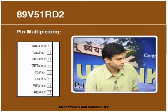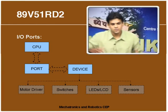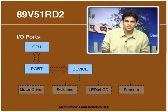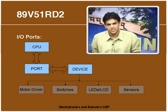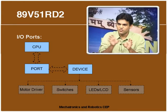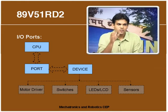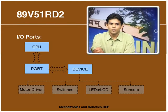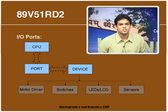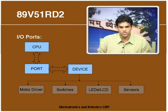An IO port: what is basically an IO port? In microcontrollers, there are things called registers. What these registers basically are, they are pieces of memory, not in the flash or the RAM, but an independent place in the microcontroller itself. So a port also, you could consider as a specific register, say the P0 register, that is the port 0 register.